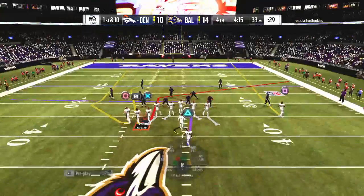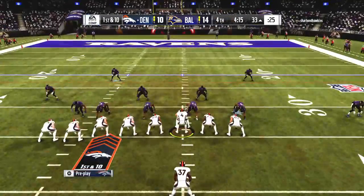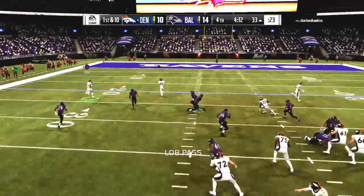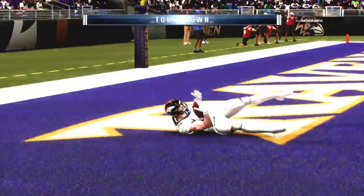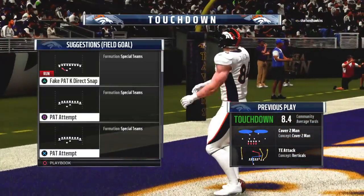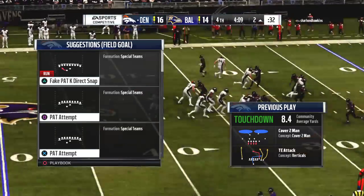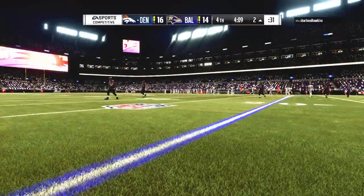Just in general, when you're passing in the fourth quarter with a lead, no matter at what point, you got to be super careful. Got to be careful, and sometimes you can be so careful that you end up running yourself into an error. Wide open receiver complete. And all the way home for a Broncos score. Troy Fumagalli, 33 yards. And the Broncos have taken the lead here in the fourth quarter.